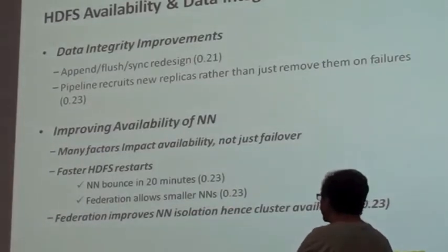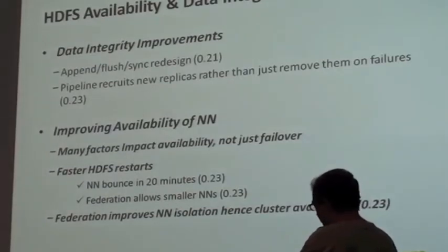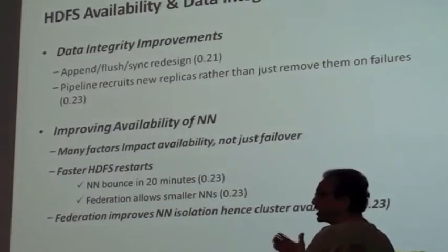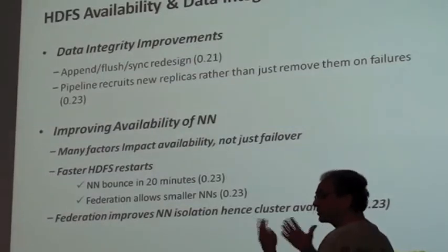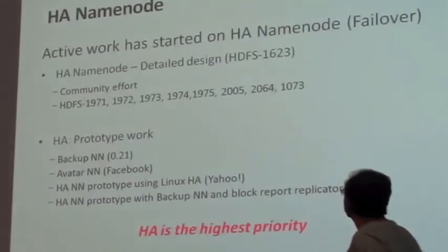Federation of course allows smaller name nodes, and also now lets you isolate applications, that is the namespace of particular applications, in a separate volume if you like. So it allows you to do that.